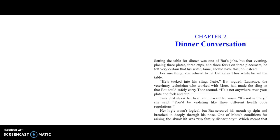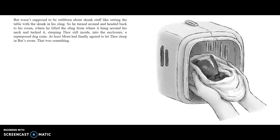Her logic wasn't logical, but Bat screwed his mouth up tight and breathed in deeply through his nose. One of Mom's conditions for raising the skunk kit was no family disharmony, which meant that Bat wasn't supposed to be stubborn about skunk stuff like setting the table with the skunk in his sling.